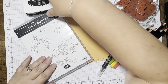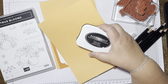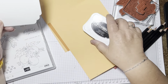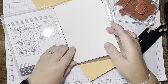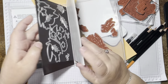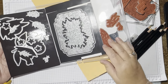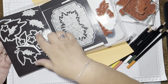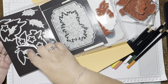So I have got myself a piece of peach pie here that I'm going to stamp on. I've got Memento Tuxedo Black, and this is from the die set. I should have shown you that. I've started putting my dies in the stamp case so that I start using them more. I just use these magnetic sheets. There's dies that cut out the stamps, and there's loads of standalone dies.